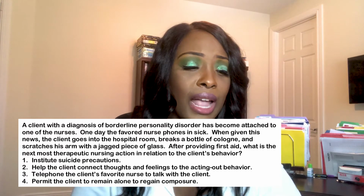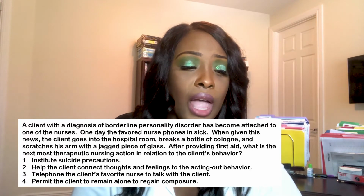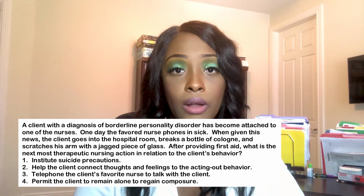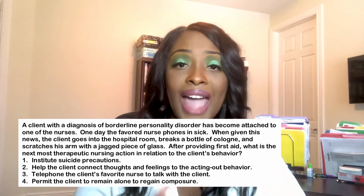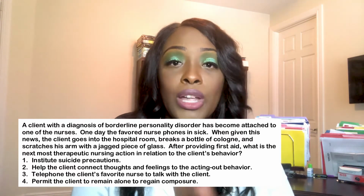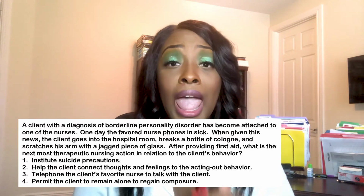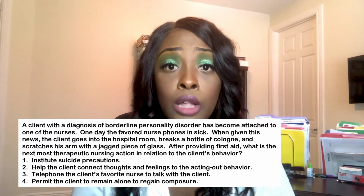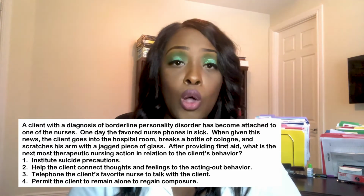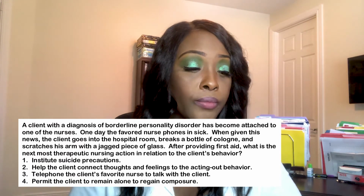3, telephone the client's favorite nurse to talk with the client. You never reward bad behavior. Never. Because if you do that, they're going to act up every time they don't have their way. Remember, in psych, we do not enter into power struggles with patients, and we don't allow them to manipulate us. You're the nurse, right?